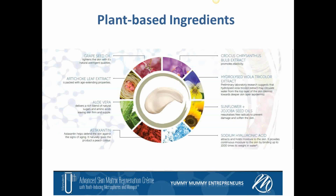We have these incredible active plant-based ingredients. These ingredients of themselves are proven to slow down that aging process, and all of these natural ingredients like grapeseed oil, artichoke leaf extract, aloe vera. I mean, you can see the incredible quality of the products that we have in Uth, and they're designed specifically to slow down the aging process.